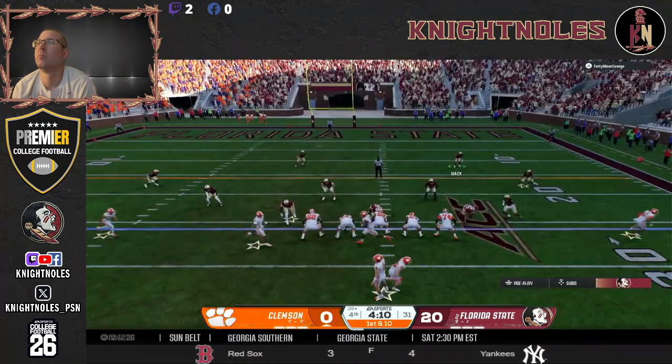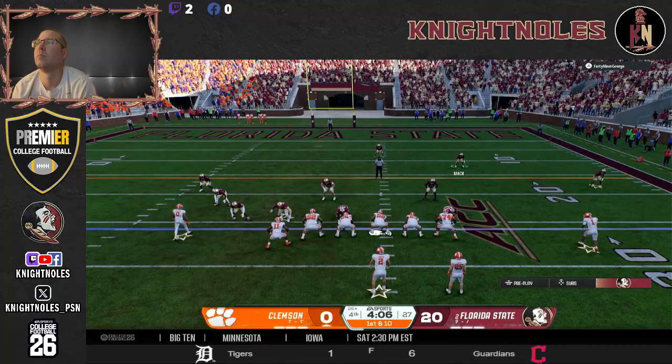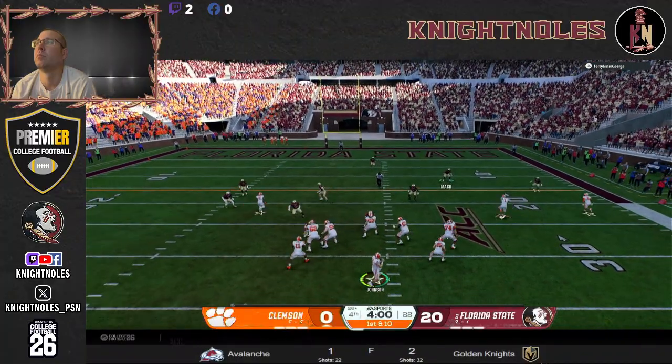Now, what a great second effort by the receiver there. Catches the football. He knows he's got to get some yards to get that first down. Nice job understanding that, getting to the sticks and getting the first down.